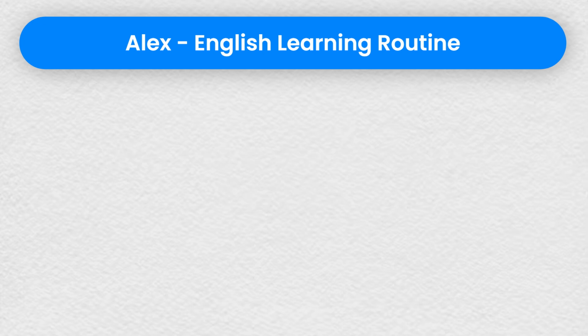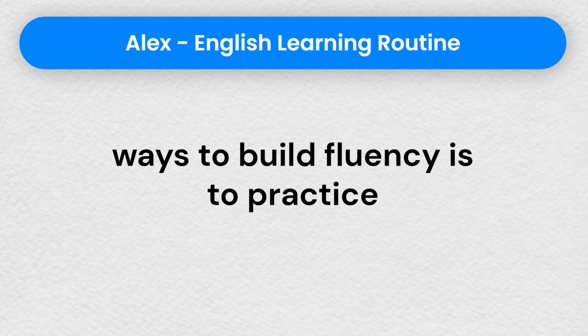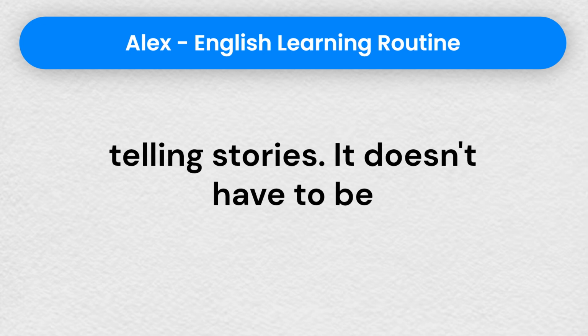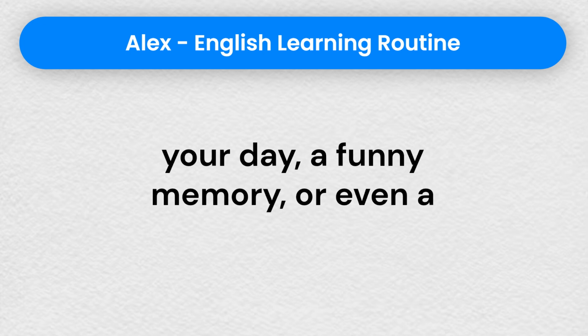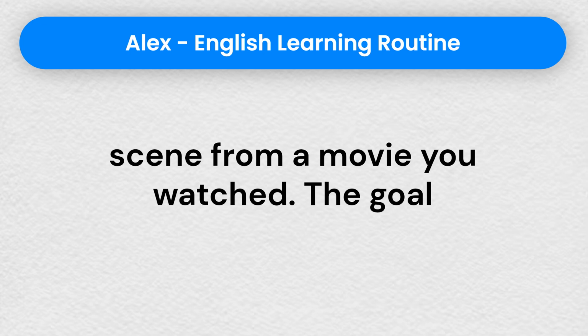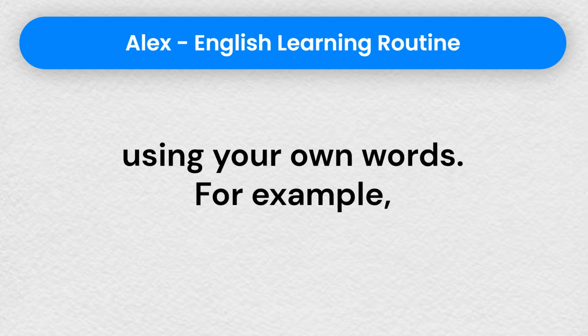Part 5. Storytelling practice. One of the best ways to build fluency is to practice telling stories. It doesn't have to be complicated. You can tell a story about your day, a funny memory, or even a scene from a movie you watched. The goal is to describe events in order, using your own words.